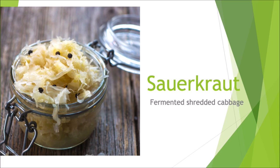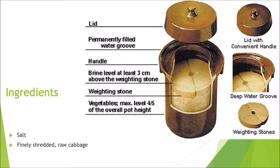Sauerkraut's a traditional fermented food made from salted, shredded raw cabbage. It's recognized usually as being from Germany or Eastern Europe, but it actually originates in China. By shredding the cabbage, you increase the surface area and release the sugars that are inside, and then you add salt to that. And that draws out the water, creating a briny solution. And then you basically pack that down into a crock or a jar, and you pack it down below the brine level. And that creates an anaerobic environment.